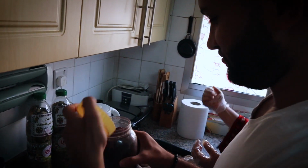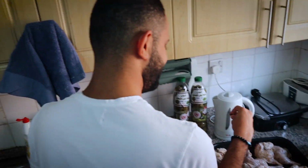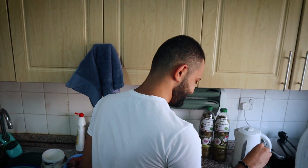So this is the main ingredient, guys, the sumac, and look what's gonna happen. Do we do this? Or what? Hey, we're gonna call you Sumac Bay now.